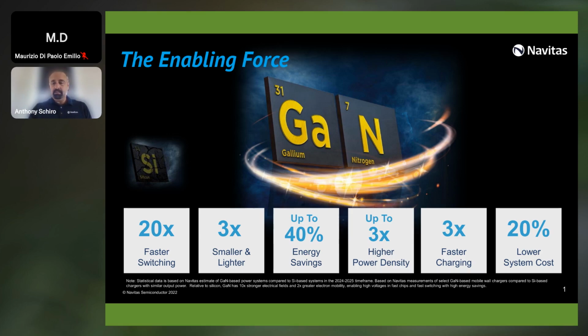It's been the material of topic since the company's founding, but it's only one type of wide band gap material. There are others, but we'll focus this presentation on gallium nitride's impacts.